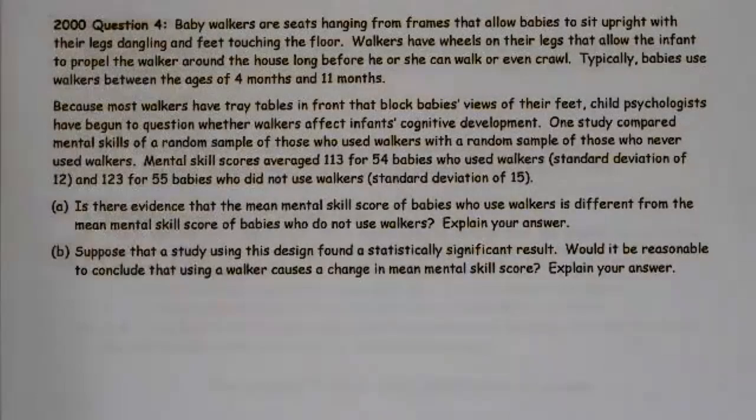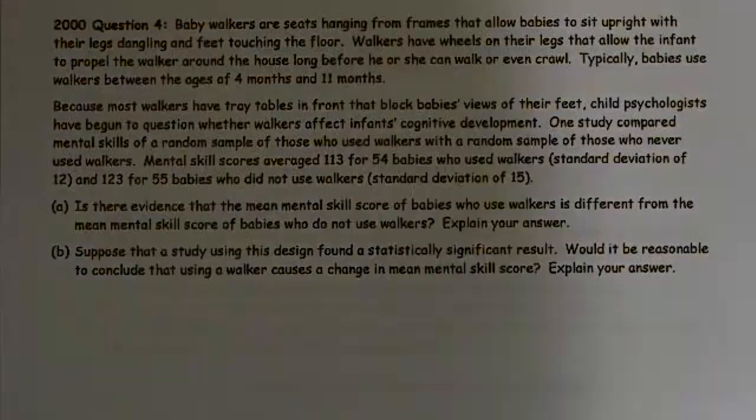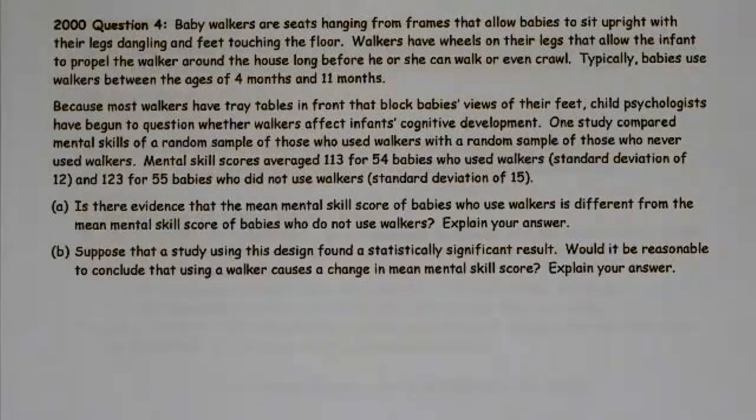All right, so this is 2000 question four, and this is going to be a two sample t type problem. Baby walkers are seats hanging from frames that allow babies to sit upright with their legs dangling and feet touching the floor. Walkers have wheels on their legs that allow the infant to propel the walker around the house long before he or she can walk or even crawl. Typically, babies use walkers between the ages of 4 months and 11 months because most walkers have tray tables in front that block babies' view of their feet.